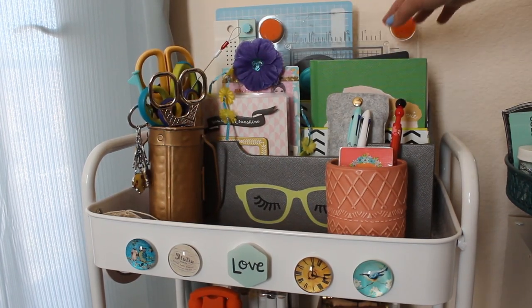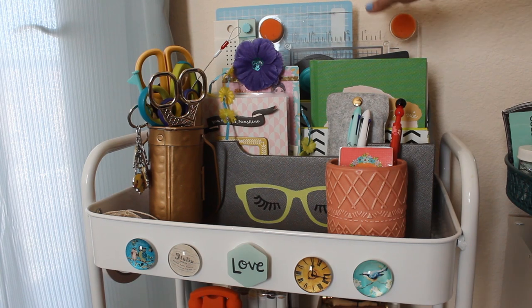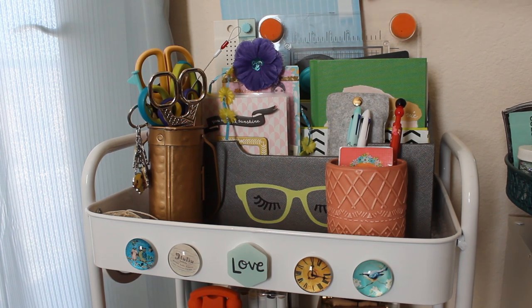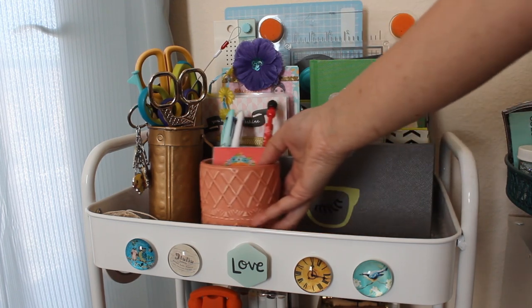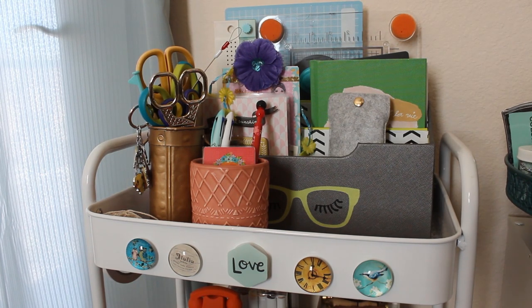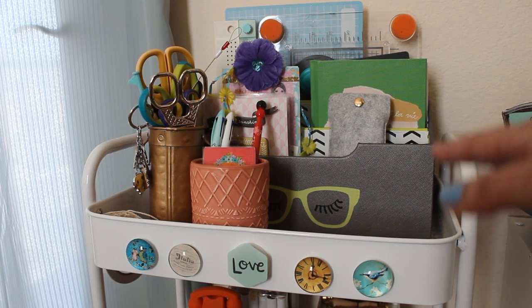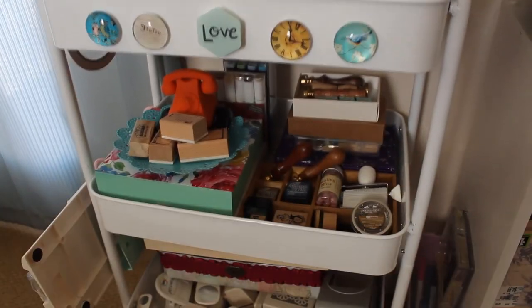And then right behind we have my envelope maker. My Fiskars stamping tool, not my favorite, so I'm waiting to get one in the mail that I'll be happy to use soon. I have my little mat here, and this is for the binding tool for my little junk journals and booklets. So now let's look at the second level down, and I'll show you what I have there.